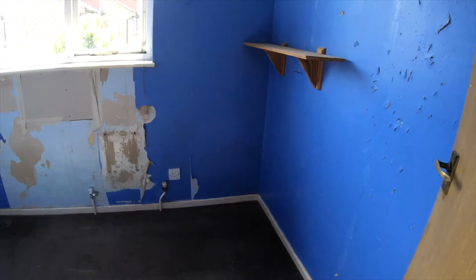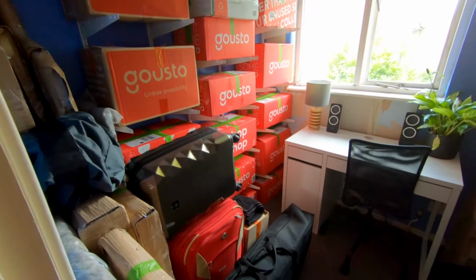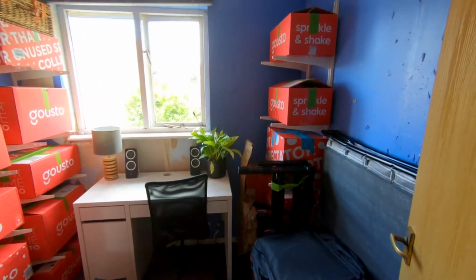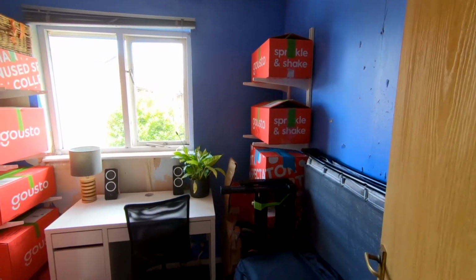So not too much has happened in this room at the moment, but I have put up some temporary shelving to store some boxes that we don't need for the moment. But this will be a project for later down the line once we have the second bedroom converted into a guest bedroom.